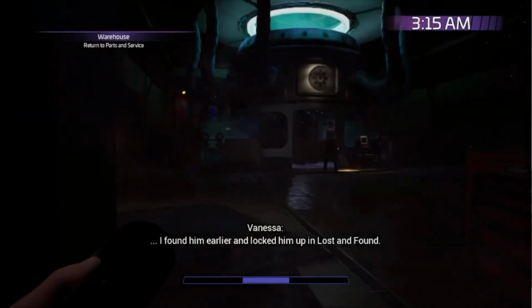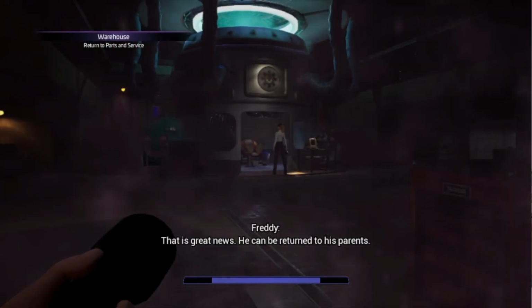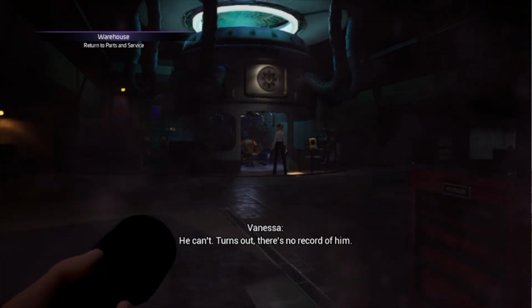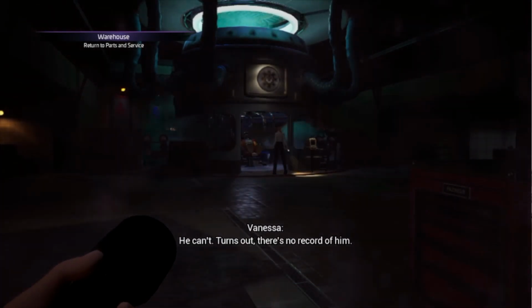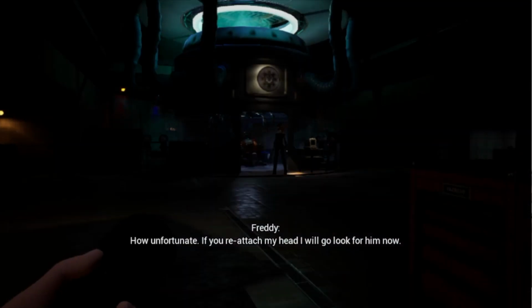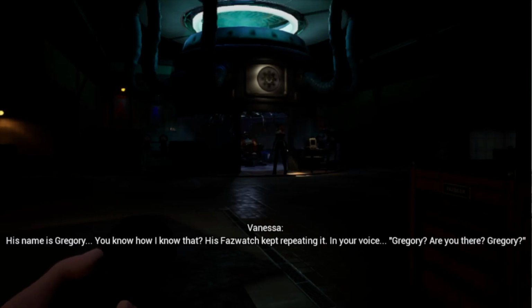I found him earlier and locked him up in Lost and Found. That is great news. He can be returned to his parents. He can't. Turns out there's no record of him. How unfortunate. If you reattach my head, I will go look for him now. His name is Gregory. You know how I know that? His Fazwatch kept repeating it in your voice.